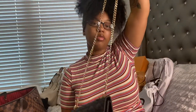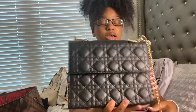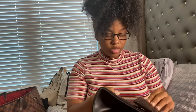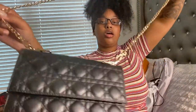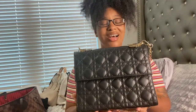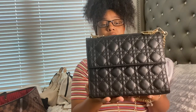Another non-designer bag I have is this little black crossbody bag. I actually wore this bag a few times. It's just like a pick-me-up-and-go bag. If I didn't want to have a bag on my arm, I just use this bag or this purse and go. It has this gold strap. It's like a medium, not even a medium. I would say small, but it's not tiny. I'm gonna say medium. It's a medium-sized little pouch crossbody bag.